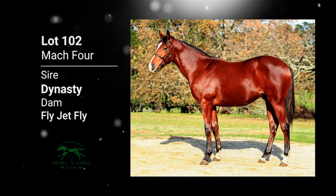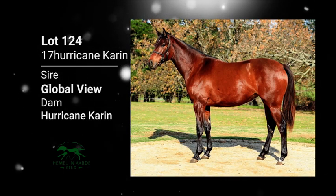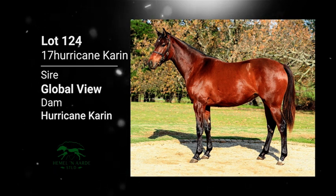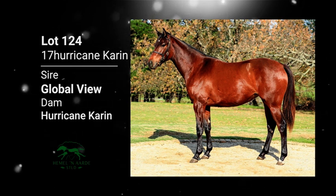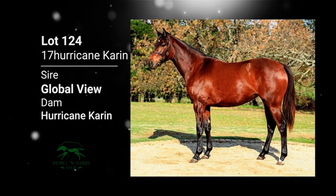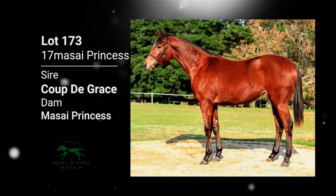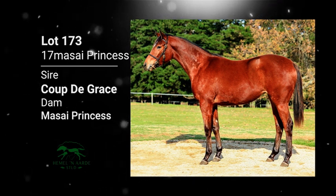Lot 124, a nice balanced filly by the first season son of Galileo, Global View. He's got off to a good start in the sales ring. She is the first foal out of the mare, Hurricane Curran, whose dam is the half-sister to the champion filly, Hammers Hooker. Lot 173, a racy filly by Tappet's only son at stud in South Africa, Coup de Gras.